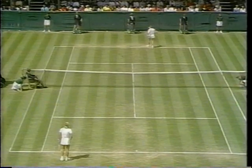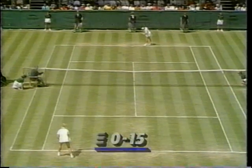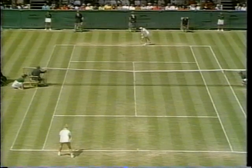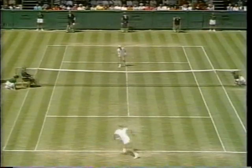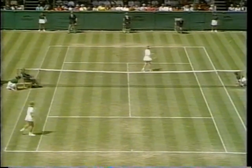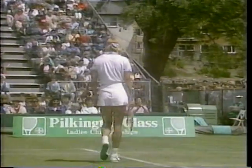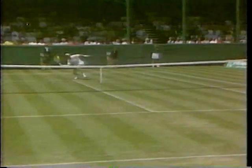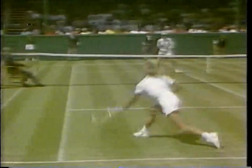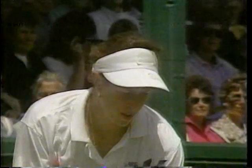Magers trying to move into the net to take over the aggressive position. Oh, what a marvelous shot. Love 30, 2 points away from victory. Look at the stretch with Navratilova here. Really at full stretch, that long step over there, and gets the wrist over, flicks the forehand cross court for love 30.